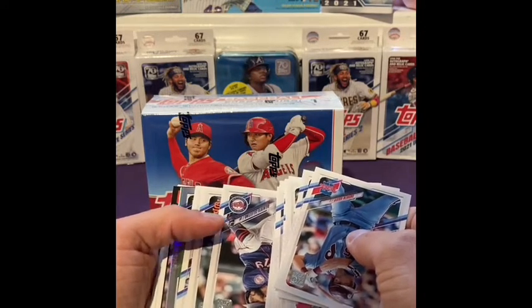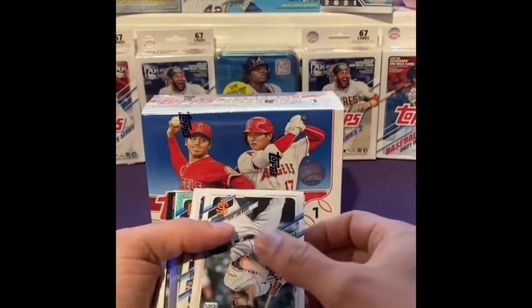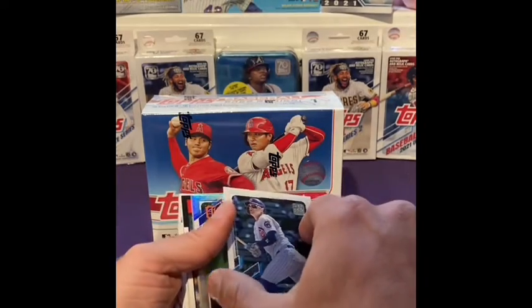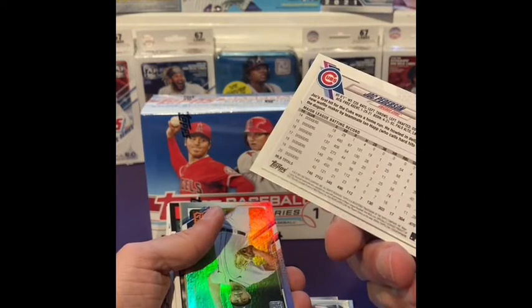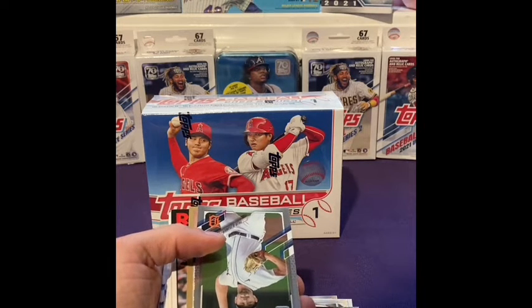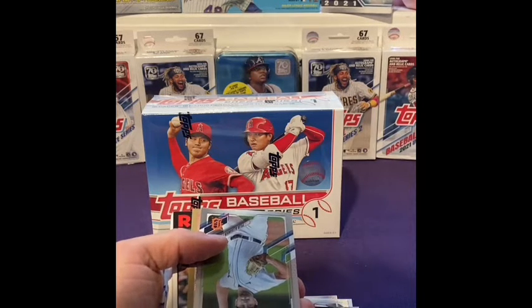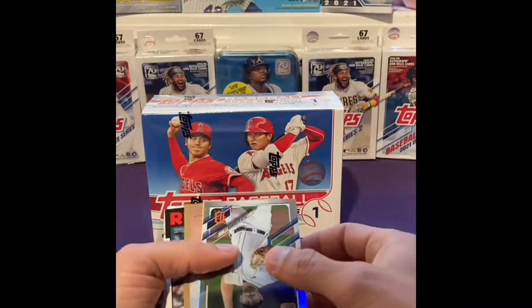Let's see if we get another upside down card, maybe. No, doesn't look like it. This might be a dud box, given the fact that we've had so many good boxes. I don't think that Jock Peterson is a short print. It's a 35 code. What's the code normally? No, I don't think it is. I think it's just the base. Yeah. Put that in a good pile.